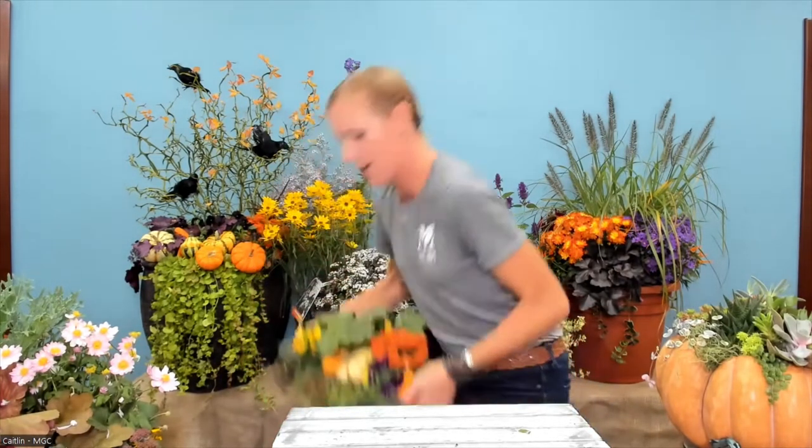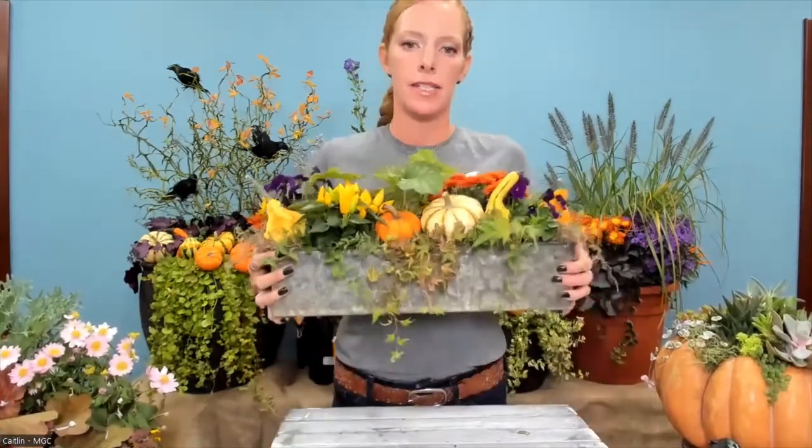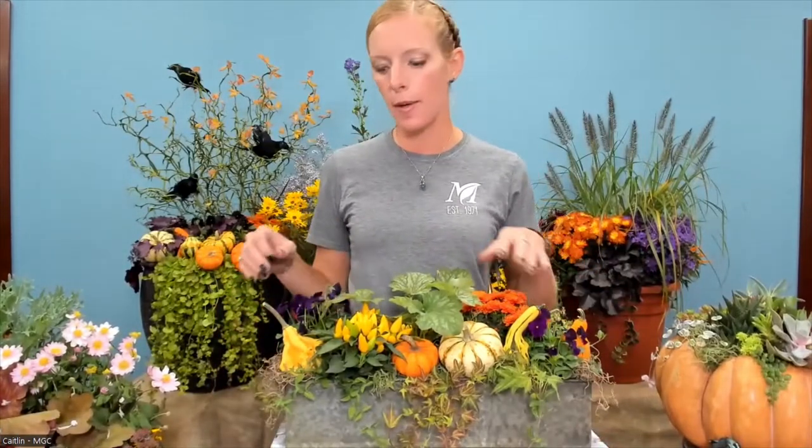Not as entertaining, a little more traditional, but still gorgeous. I've got another box. This is a little stainless steel container. It doesn't have drainage on it. So what I had to do was layer about half an inch of rocks at the base. And then I took the small 4-inch violas.